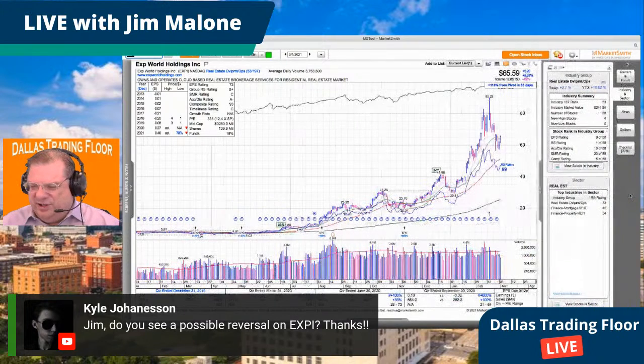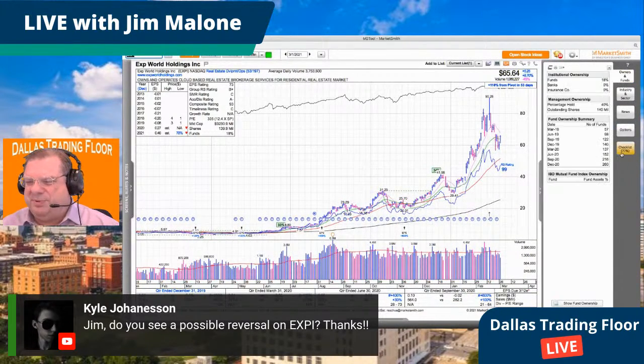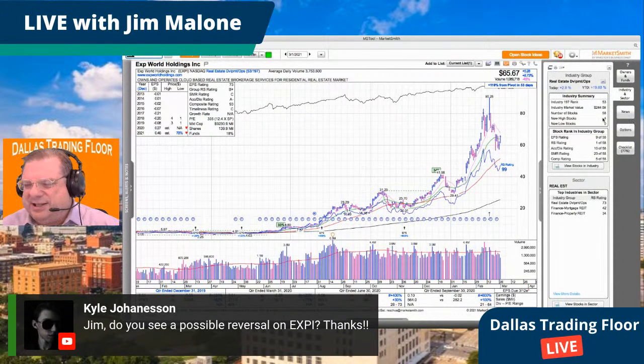It doesn't really appear, the checklist looks good. It's 77%. The ownership is very good, 260 funds in it. So that's looking very strong. The industry, it's good. It's good, but not great. But it is a leader.